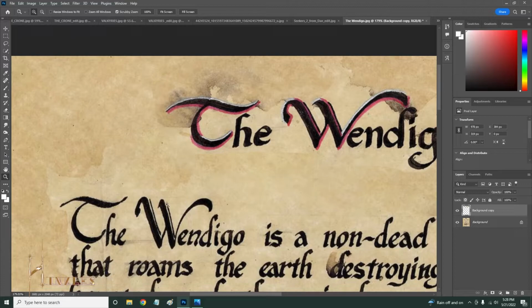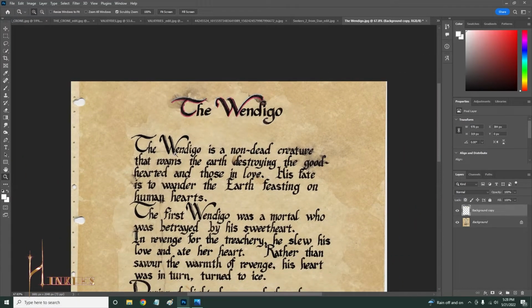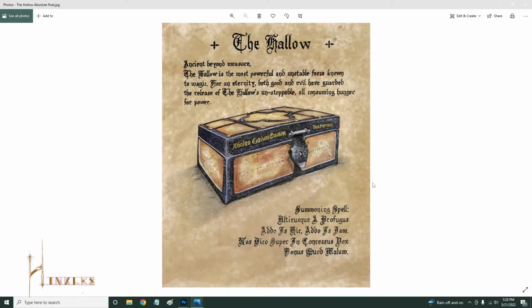I really am happy. I went through and did all of the pages. I spent so much time replicating the Book of Shadows and painting in the stains. Here, I'll show you guys my hollow page.